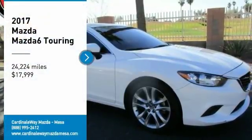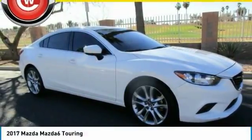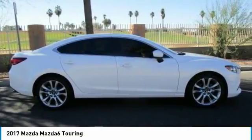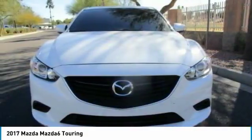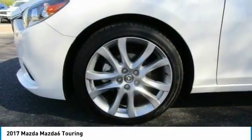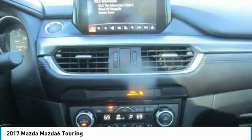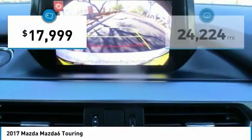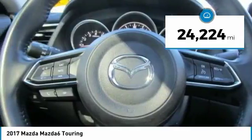Stop by and take a look at the 2017 Mazda 6. Exceptionally stylish and fun to drive, the Mazda 6 has quality, dependability, and reliability at the heart of its design. This acclaimed sports sedan appeals to your senses and your wallet and is priced below $20,000. This vehicle has less than 25,000 miles.